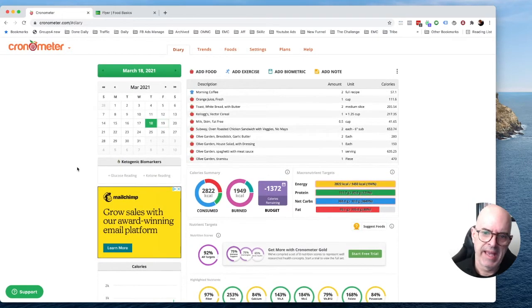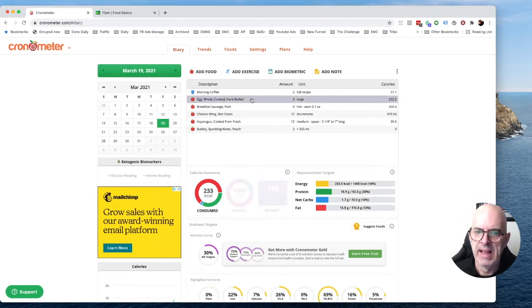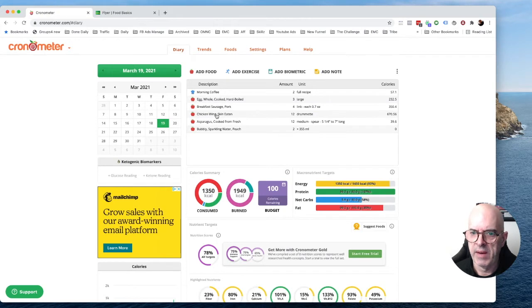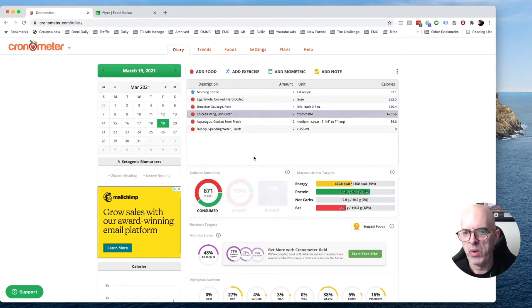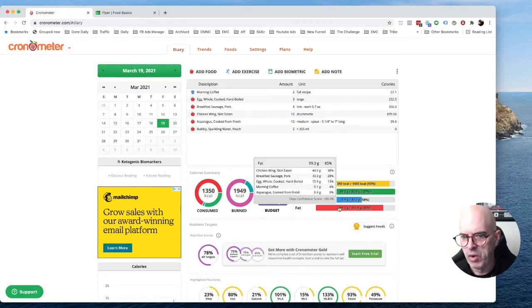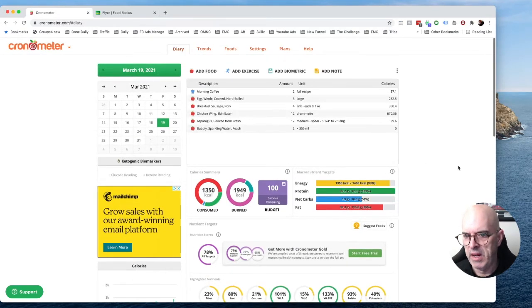So if you're looking at hacking your menu, here is my diet today. So I had 2 morning coffee, eggs, 3, 4 links of sausage. Tonight I'm going to have 12 chicken wings with asparagus, and I'll drink bubbly twice. Now my total sugar count for the day is 5.9 grams of carbs. So not even 2 teaspoons. And it's going to be enough food for me.